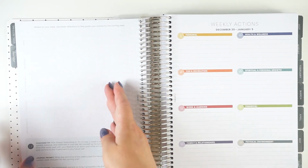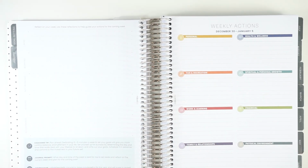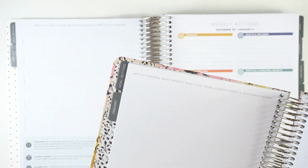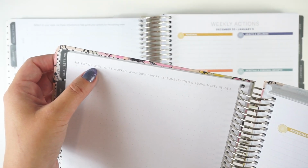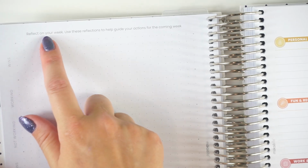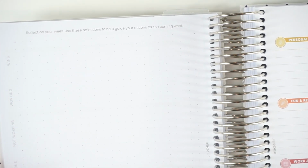On the left-hand side, you've got this dot grid space here. Oh, this is different than last year. Last year it was just plain dot grid with a little tip on the bottom there. And up at the top, it just said really small: reflect on wins, what worked, what didn't work, lessons learned, and adjustments needed, which were like the little questions. This up at the top says, reflect on your week, use these reflections to help guide your actions for the coming week. So we have a little bit of a difference here.